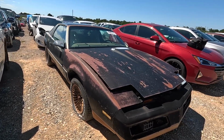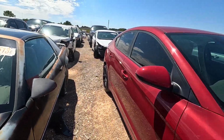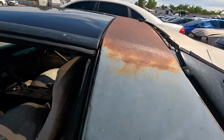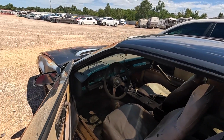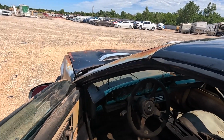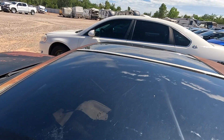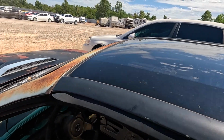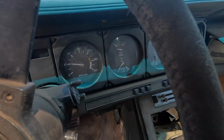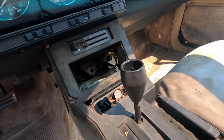So here's what I'm gonna do. I wanna see if it's got keys, first and foremost, before I waste the time trying to put a jump on it. It's obviously not gonna run, but if it doesn't have keys, then there's no point in even trying to crank it, right? Because you can't crank something that doesn't have keys. T-tops, they're not broken, which is kind of crazy. And that, oh no. Yeah, mice have been in here making themselves a little home.